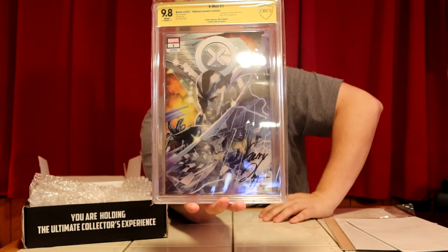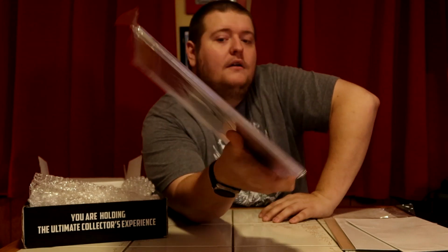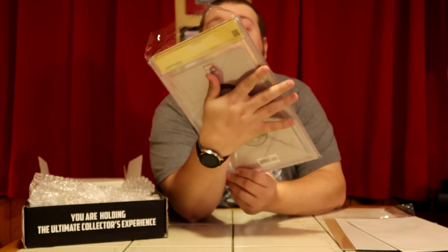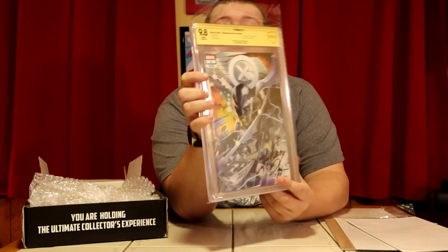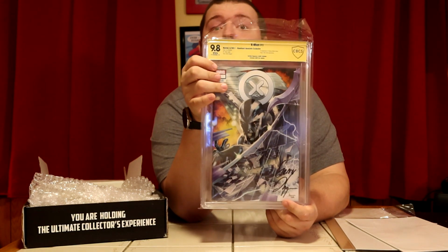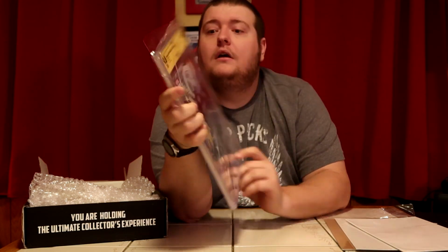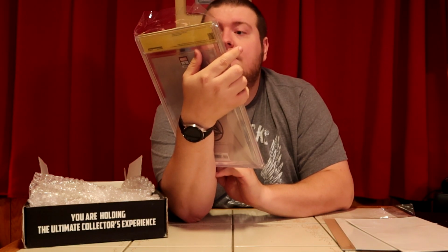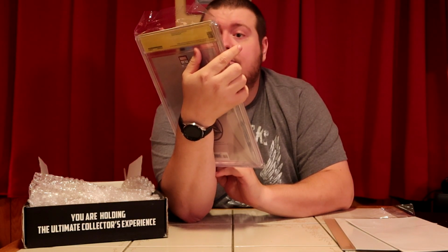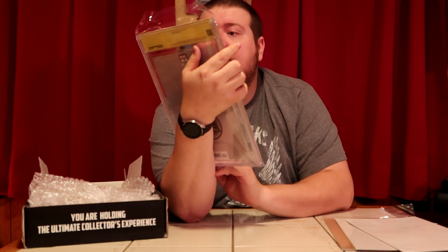If I'm right about this one, it's an X-Men number 1. Does it have Rogue on the cover? Oh, this is the different artist series. This is the one I just got, but I actually have the Rogue cover version of this, so I don't have this cover. And this is signed by Gary Dugan, who is the storyteller on this one. First appearance of Fei Long, Kelvin Hang.